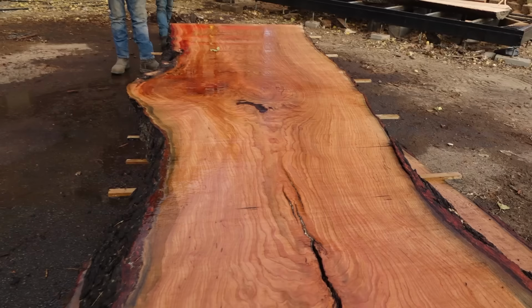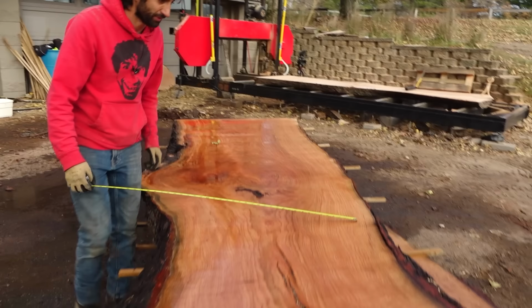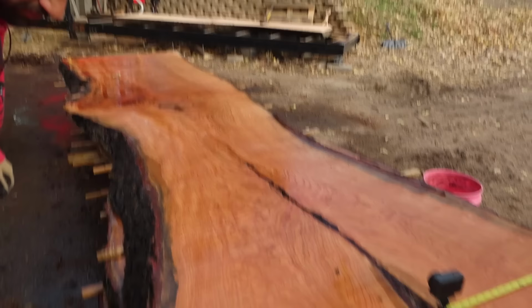I've been kind of slacking on doing dimensions for y'all. Down here we got 42. Let's see, that's kind of the same-ish all the way through here. This is a narrow area. Narrow's 30. Then out here at the crotch where it really splays is 51 inches.